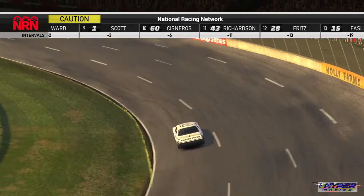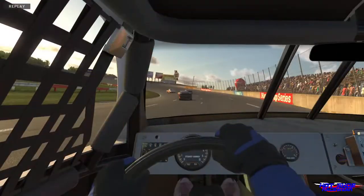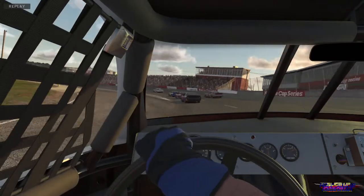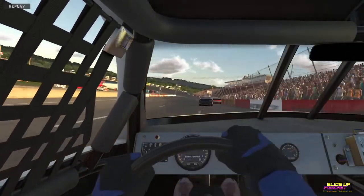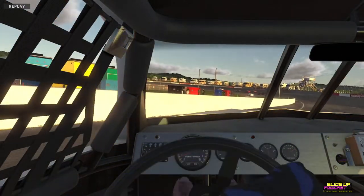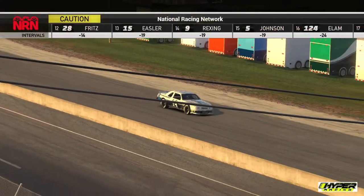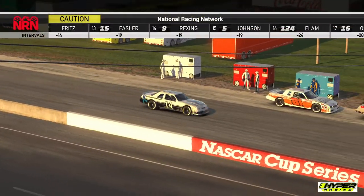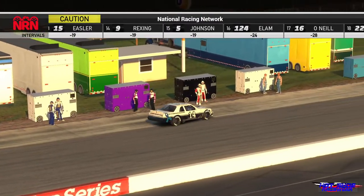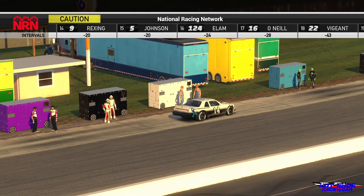Let's actually see if we can't go cockpit cam on this one. Listen for the throttle. That is just how sudden that will happen to a driver. Nice soft application of the throttle. You're rolling the egg under your foot and all of a sudden, wah! And bang, there goes the car around.